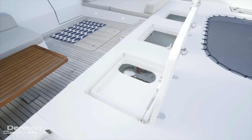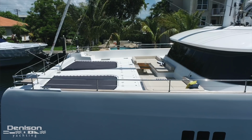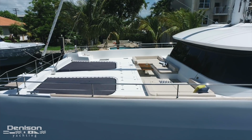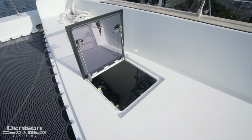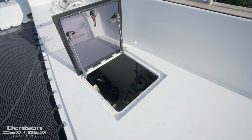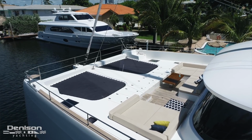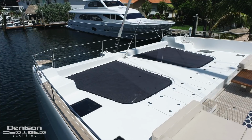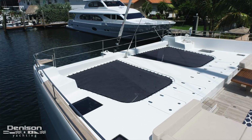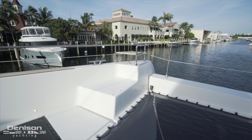The deck hatch centerline gives you easy access to the anchor windlass on board the boat. As if there wasn't already enough storage on the boat, both to port and starboard, we've got very large forepeaks that can be fitted out as crew quarters or used for even more storage. We've also got a split trampoline arrangement up front, giving you even more space to lounge out on board the boat.